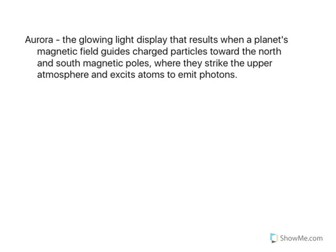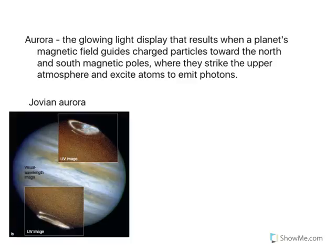An aurora is the glowing light display that results when a planet's magnetic field guides charged particles toward the north and south magnetic poles, where they strike the upper atmosphere and excite atoms to emit photons. Now, since Jupiter has the largest magnetic field, you would think that Jupiter would also have the brightest and largest aurora. So let's go look at the Jupiter aurora of all the Jovian auroras.